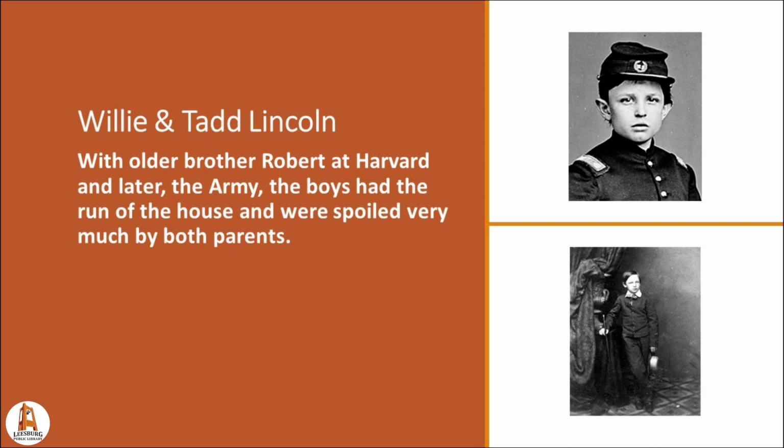One of the things was they had a pet nanny goat, and they would attach a cart to it and run around the White House screaming at visitors, "Get out of the way!"